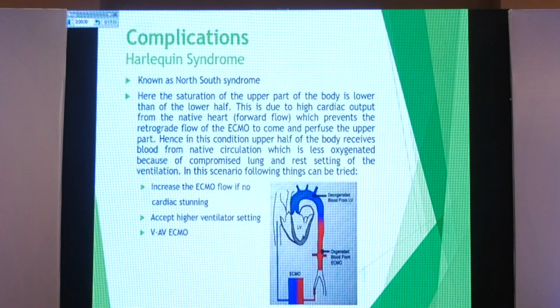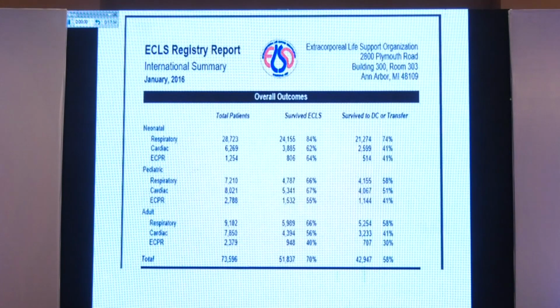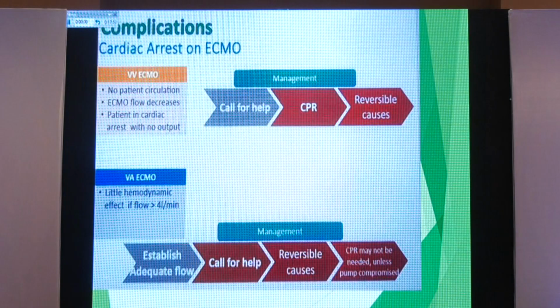VA ECMO, we shall discuss at a later time. Just a brief look at the registry record of the ELSO registry. Till January 2016, 58% survival was documented, and these patients were either discharged or transferred to step down. So this was the registry record yet.